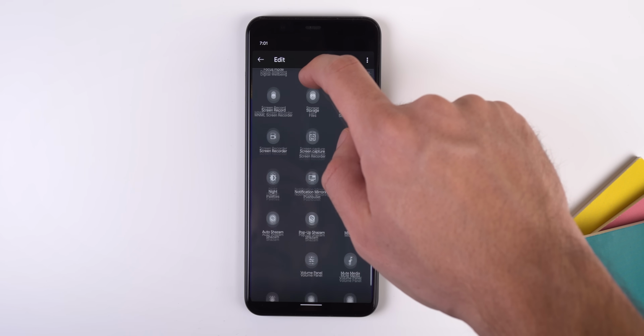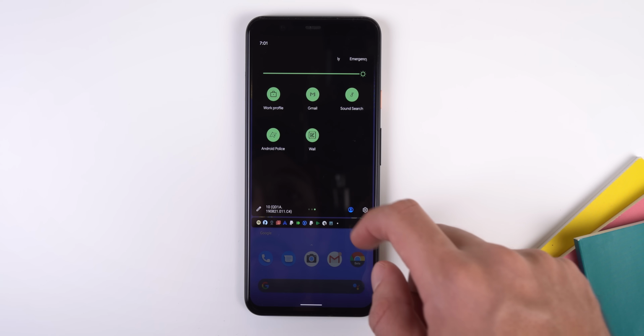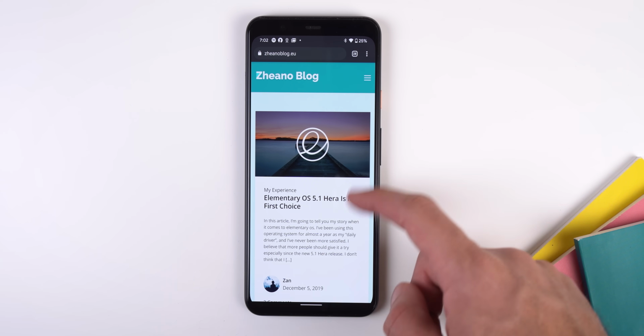With this app, no matter what website or app I use, the appropriate icon will appear within the tile. That's the feature that sets it apart from the competition, and once you place the customized tile within your Quick Settings panel, of course, it'll work as intended. It's a pretty neat app.